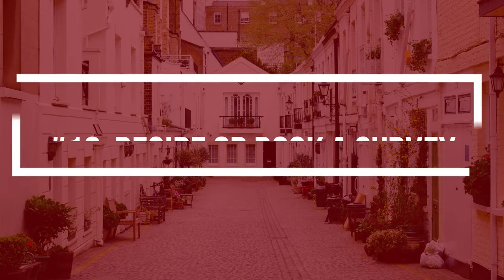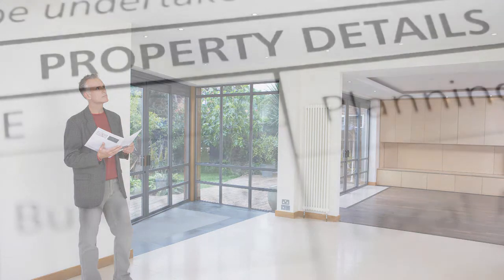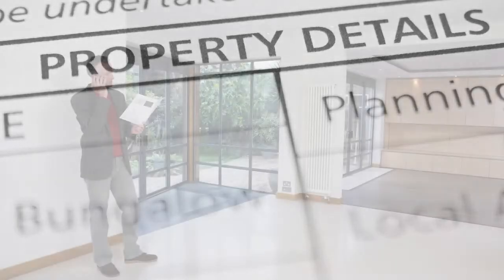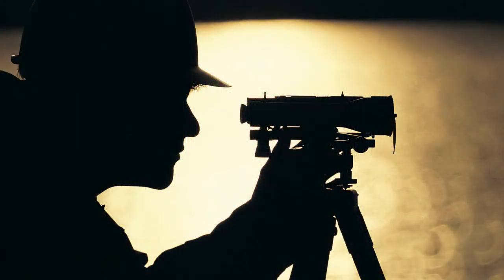And number 10, decide or book a survey. If you have an actual mortgage lender, they'll actually want to book in a valuation survey. But there are several other types of surveys, including a home buyer's report, structural survey, or home condition report. I'll be doing a separate video on this, as I think it's really important to explain the differences of each type of survey and determine the one that's right for you.